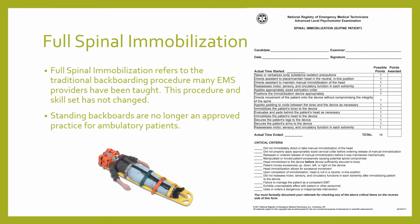Full spinal immobilization refers to the traditional backboarding procedure many EMS providers have been taught. This procedure and skill set has not changed. Please refer to the Spinal Immobilization Supine Patient Skills Checkoff Sheet for reference. Standing backboards are no longer an approved practice for ambulatory patients. Again, the full spinal immobilization procedure utilizing a cervical collar and backboard has not changed.